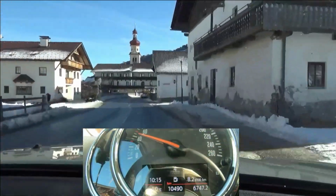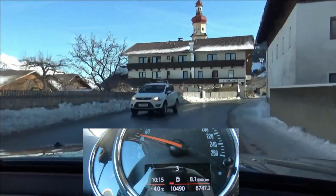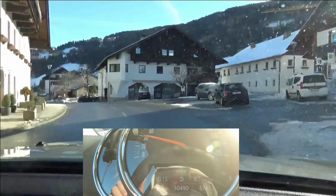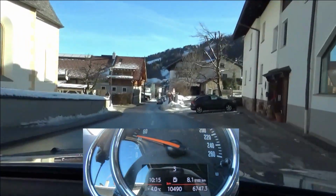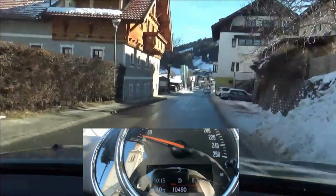On the way down, I try to use the injection cutoff mode of the car as much as possible. That means if the car is driving the engine, then there is no fuel injected. Therefore, it's the most efficient way of going downhill.